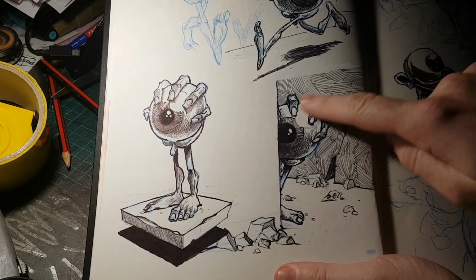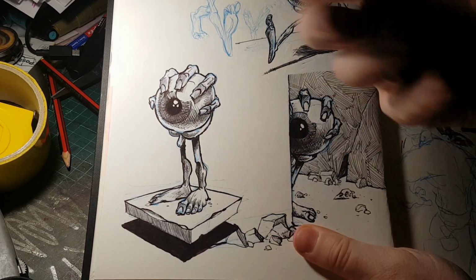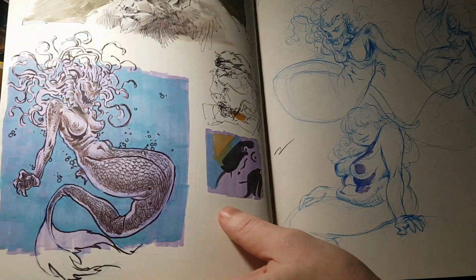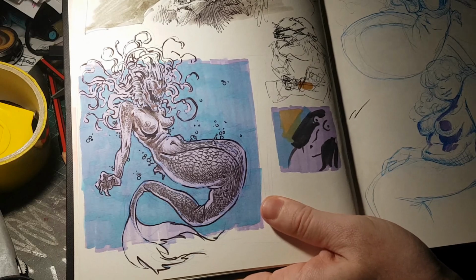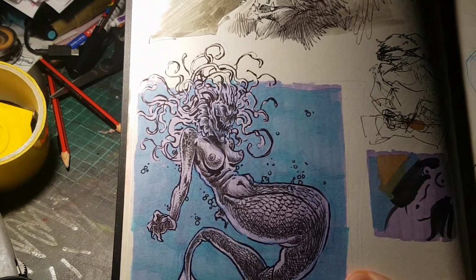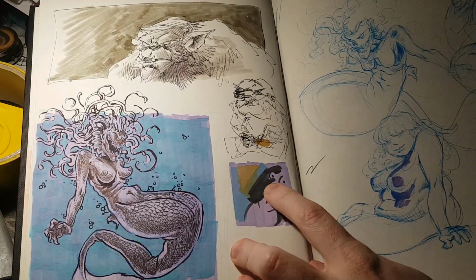So he's peeking around a corner in a dungeon here, and that's him with a penis, of course, always with a penis. Never leave home without it. Oh, that would have been mermaids for the monster. Again, trying to be a bit gnarlier with it rather than just a standard beautiful mermaid. More little marker experiments.